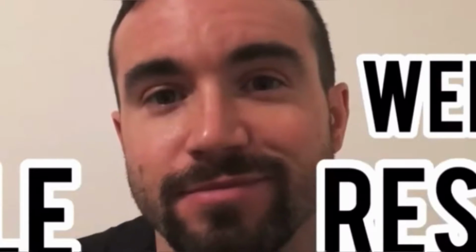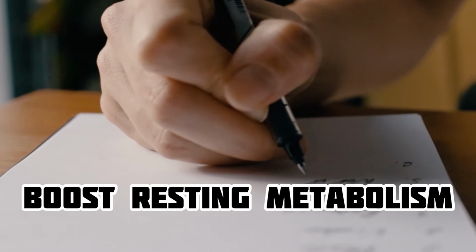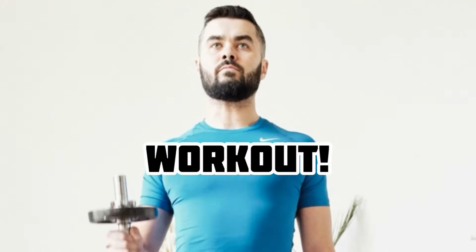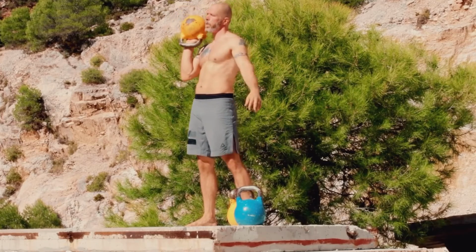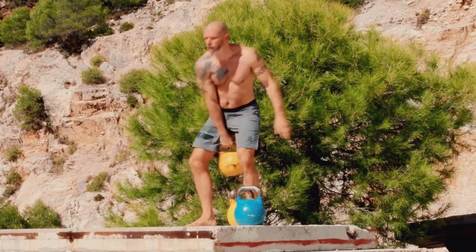Let's get into it. I'm going to focus on several ways that you can boost your resting metabolism that are all backed by science. Obviously, near the top of the list, work out. Duh. Do a high intensity workout that tears down the muscle, and then that way your body has to use extra calories to rebuild your muscle.